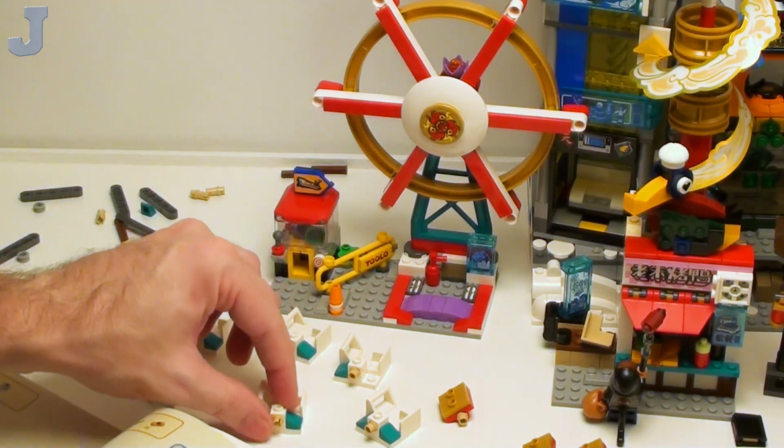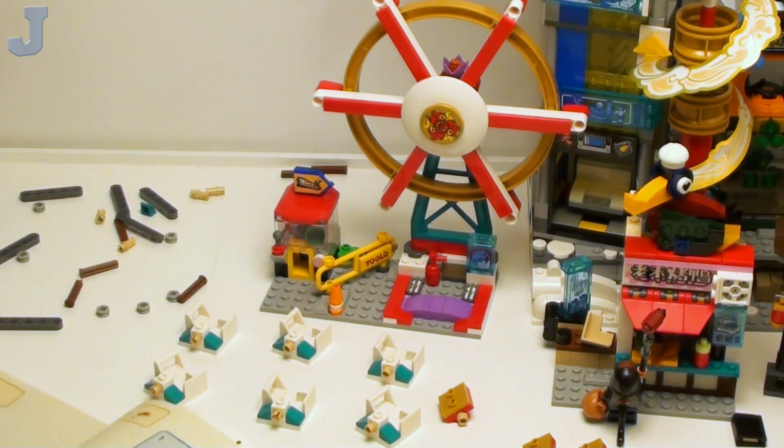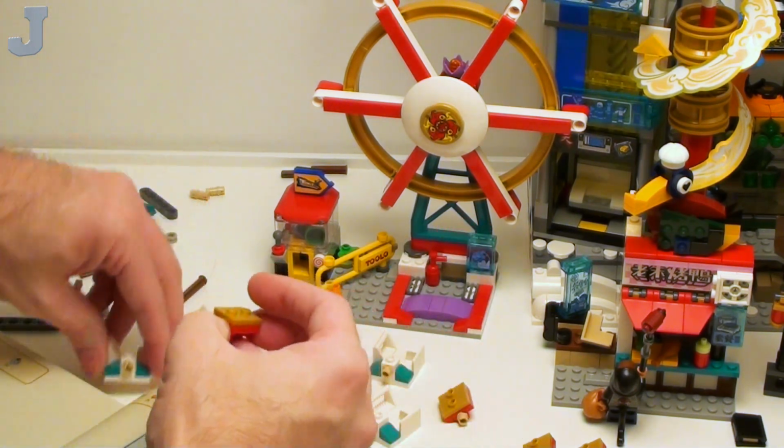This now is starting to get kind of redundant. I'm kind of getting bored of this set at this point. It's just, you know, the mind of an autistic person, especially for me, I just can't do this stuff all the time.